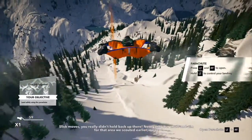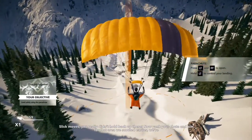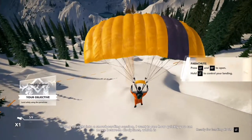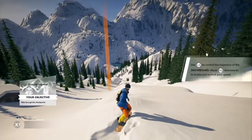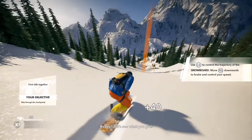Slick moves. You really didn't hold back up there. Now yank your chute and aim for that area we scouted earlier. We're diving straight into a snowboarding session. I want to see how quickly you can move between disciplines, which is something you'll be doing a lot of. Ready? Let's see what you got.